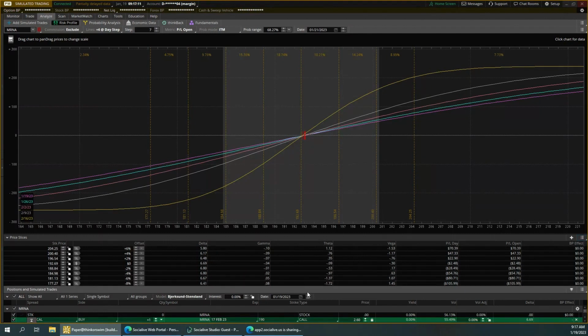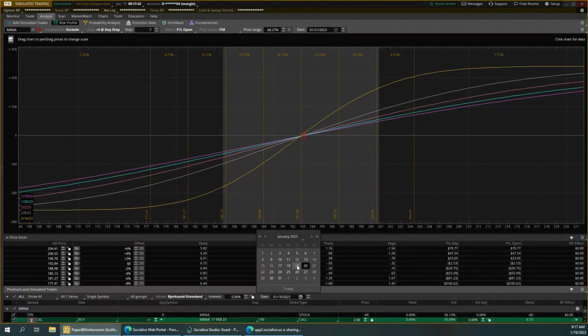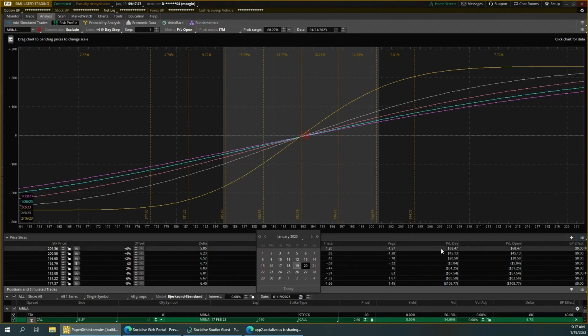Another thing you can do here is I can see, okay, what is this stock going to do maybe a week from now? I want to keep an eye on these numbers. So I'm going to click on this calendar here, and here's today, the 19th. I want to go to Thursday of next week, which is the 26th. Keep an eye on these numbers.